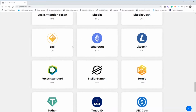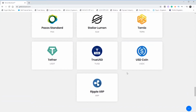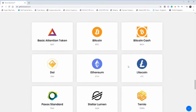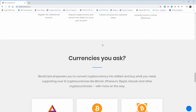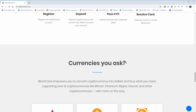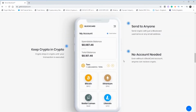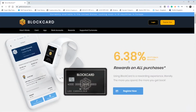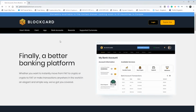Basically, this is the currency that it supports. You guys can see Ripple, Tether, US Dollar Coin, Stellar Lumens, Ethereum, Dai, Litecoin, Bitcoin Cash, and Bitcoin, and hopefully they're going to come out with more. But like I said before, this is not a promotional video. I'm just letting you guys know what I use for my crypto spending.